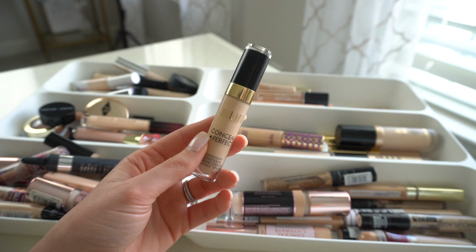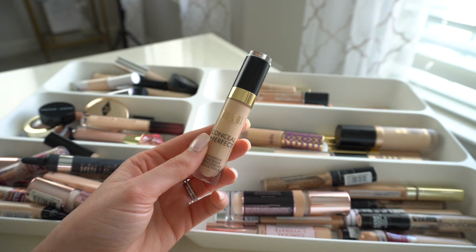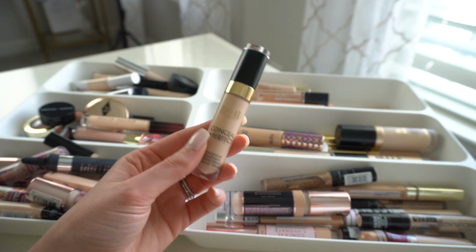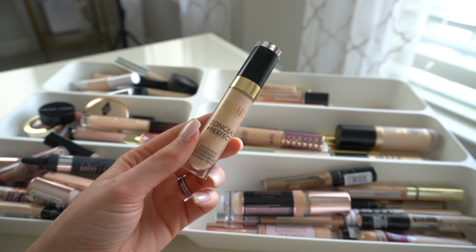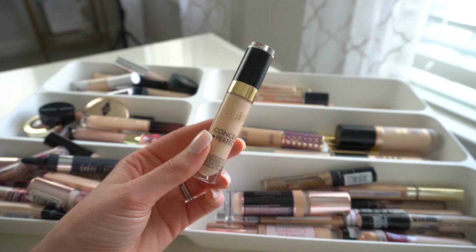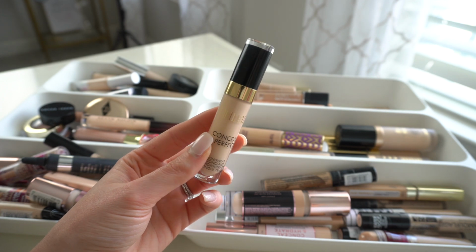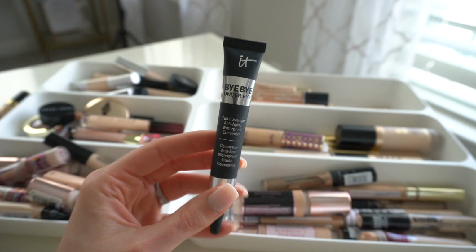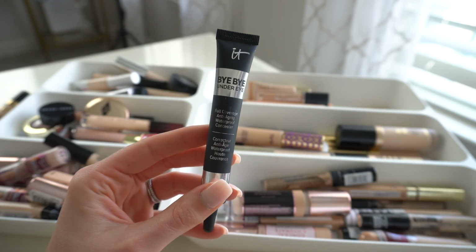This is a very full coverage concealer. It's kind of in between a matte and more of a luminous finish. It's kind of just a natural finish concealer, but it is really nice. I like the way my makeup looked when I used it. And this concealer comes in a really great shade range as well, but I do like this one and we'll be keeping that one. The IT Cosmetics Bye Bye Under Eye.